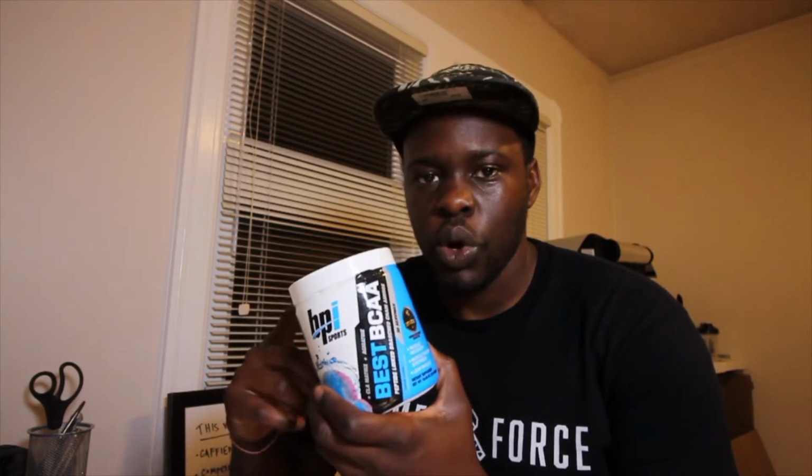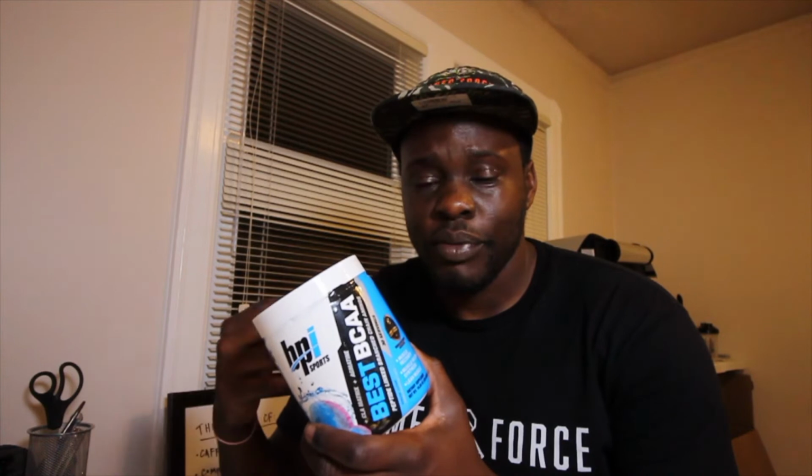And then moving on from there, something else that I've been using lately is the Best BCAAs from BPI. It's got about 30 servings in here. Typically, most of the time people are using these, these are best when you're cutting. So if you're trying to lose weight, you don't want a whole bunch of muscle breakdown. So you'd use BCAAs, especially during the time when you're training. You could also use them throughout the day to prevent muscle breakdown. It'll also give you a little bit of energy during your workout.